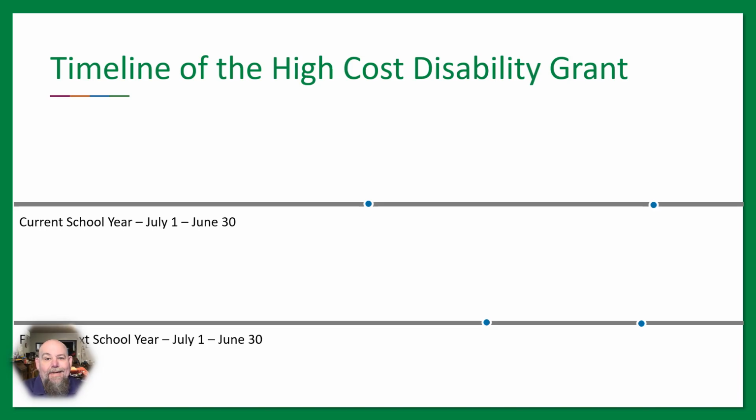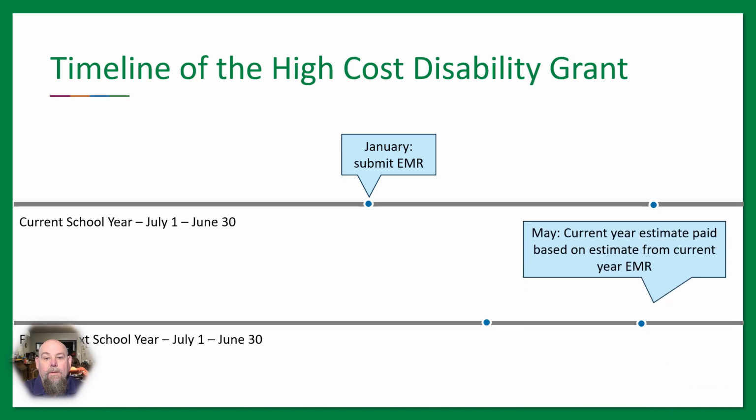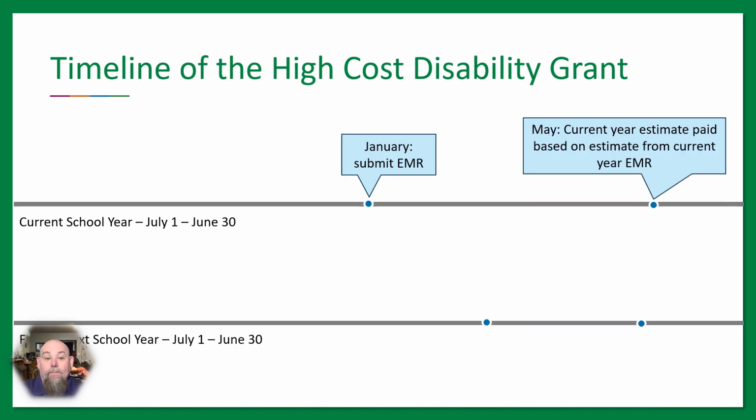Moving on, this is the timeline for the high cost disability grants, and it looks like this. So in January of the current year, the districts submit the estimate of membership and revenue for the next year. But within the estimate of membership and revenue, we're also gathering high cost disability data projections for the current year. So in May, we make a preliminary payment based on that projection.